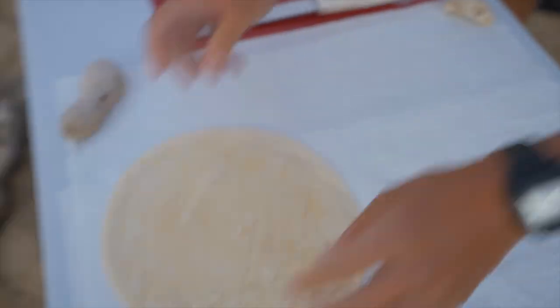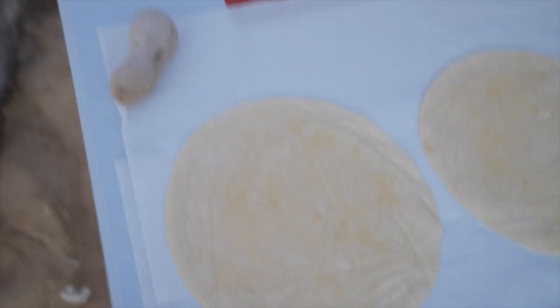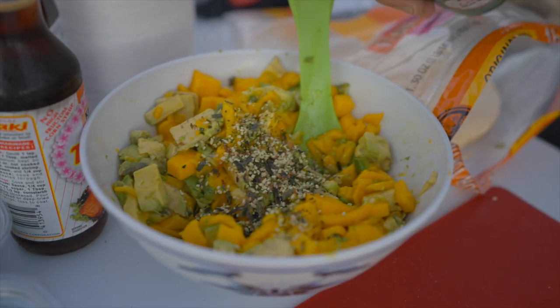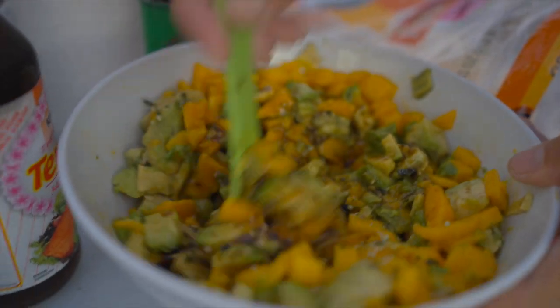Table's pretty much all set. The tortillas are coming out. I'm actually so stoked for this, dude. Tortilla screams carbs, and I'm in the mood to eat some carbs, baby. Last little addition is this bad boy. Secret sauce. Give it a little mix.